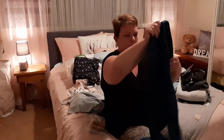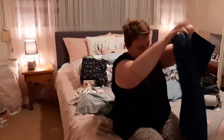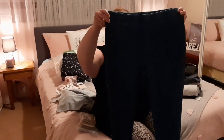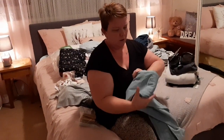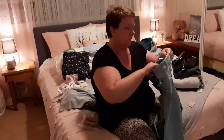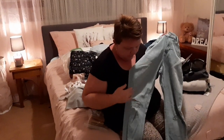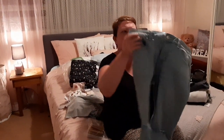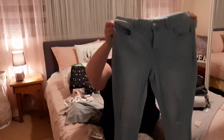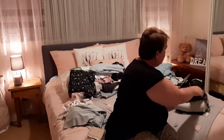Okay, then there are the jeggings with the fake pockets at the front and then the pocket detail at the back. They were $10 too. And then we've got the skinny mid-rise with the ripped detail on the knees in the light blue. And I think these were $12 as well. And that's all the stuff that Piper got.